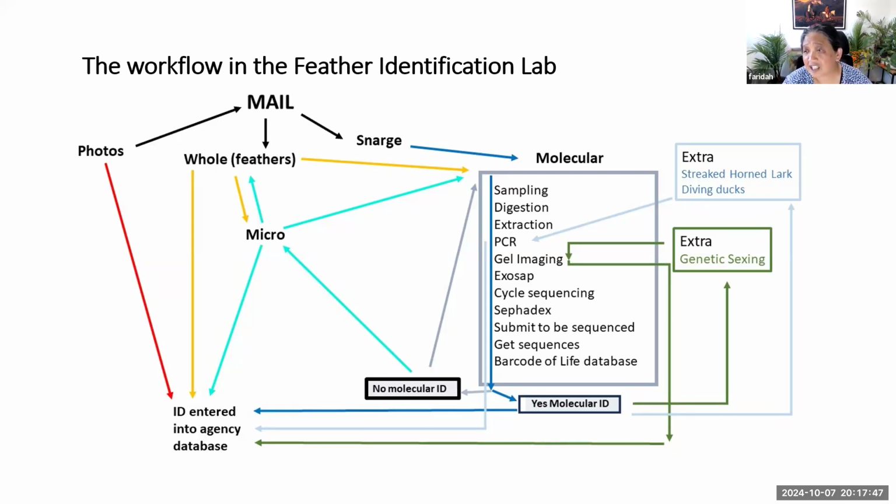It will take us an additional 2 to 3 days to get an identification, and then only if it works. And if it doesn't work, we send it to micro. We have to resample again. And the ultimate goal is to be able to report to the different agencies with the correct species, genus and species. So imagine if it takes 2 or 3 days, if we have to resample to redo it again, it will take an additional 3 to 4 days.